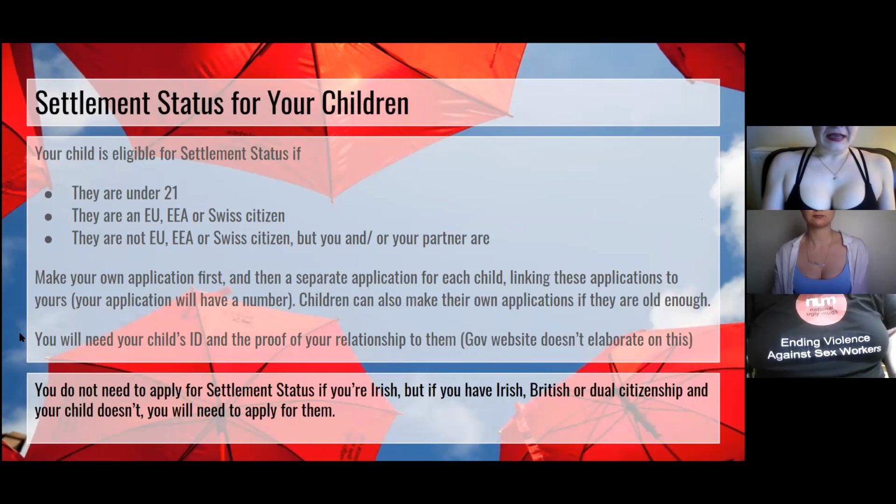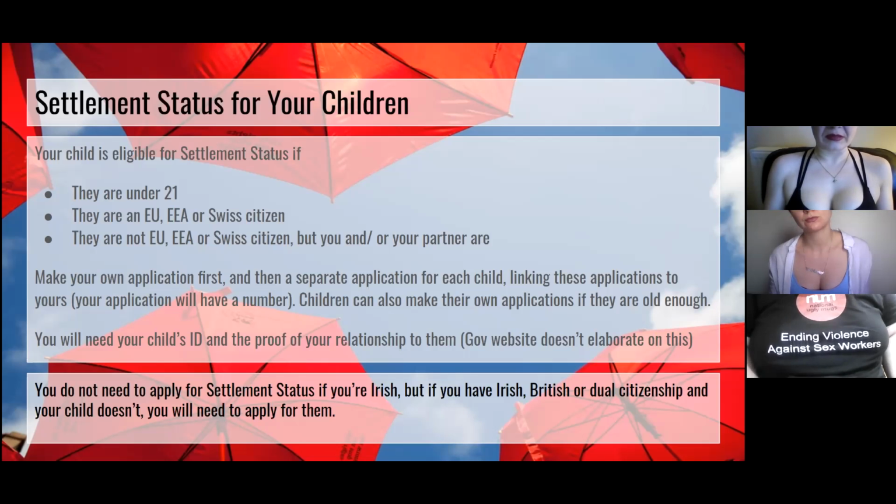And the same will go for your children, if you have children. Children is anyone under 21 who is living or staying with you here in the UK. If they're old enough, they can make an application themselves in their own email address. However, even with the older children, you can still use your own email address for the applications for them. Make your own application first.